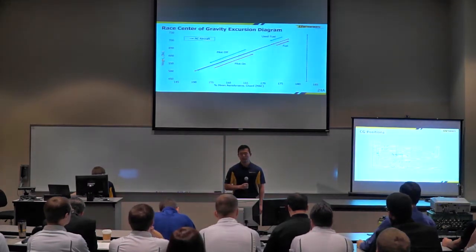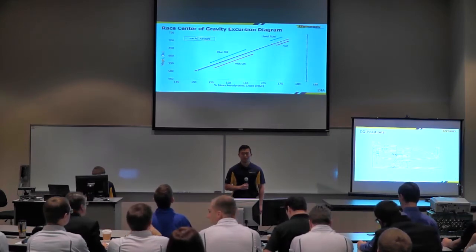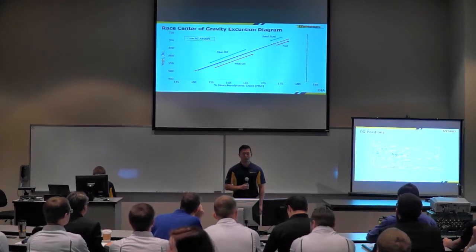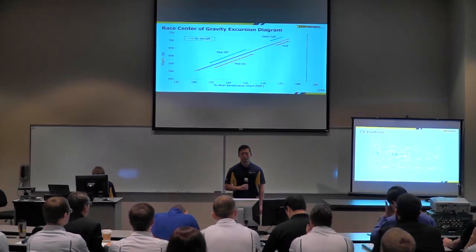Now on our primary screen, you'll observe our race center of gravity excursion diagram. Our x-axis is defined as our CG location with respect to our mean aerodynamic chord, and our y-axis is the weight of the aircraft during our race. Starting with the furthest red point to the left, following the red arrows to the right, we have our pilot and fuel on board, leading us to the most aft CG location, defined as our takeoff weight. And then we follow our blue arrows to the left, where we use our fuel during the race, and have our pilot exit after the race is over.